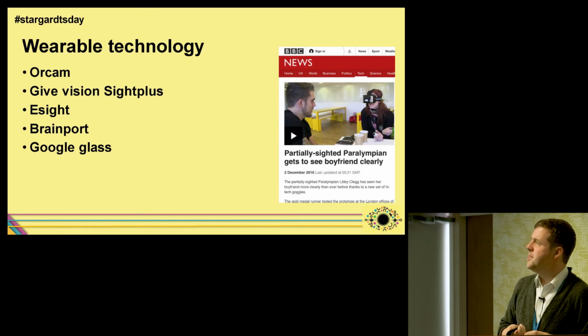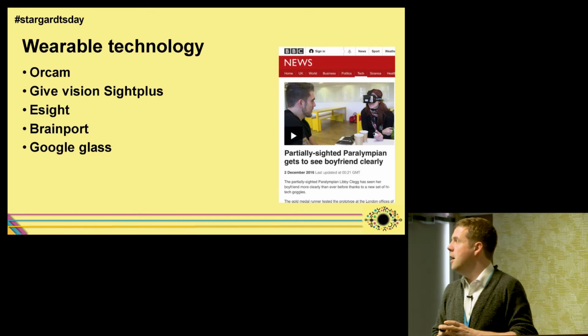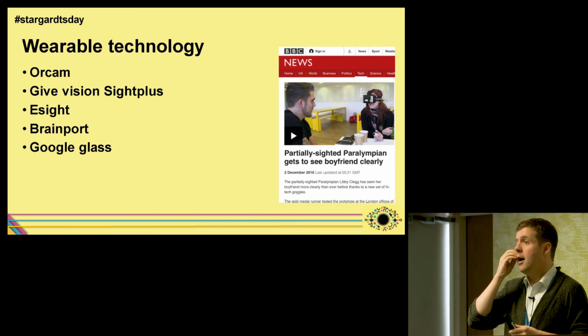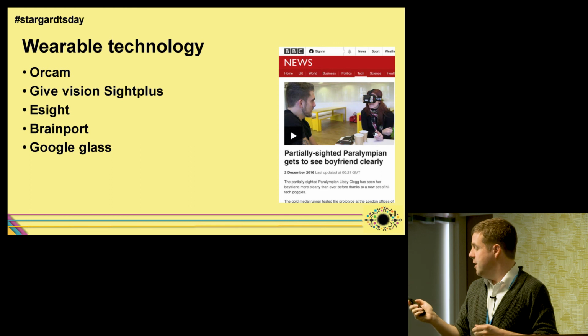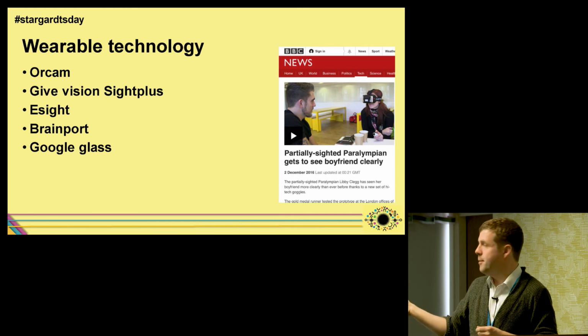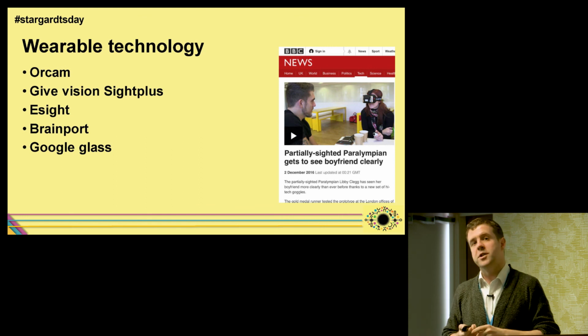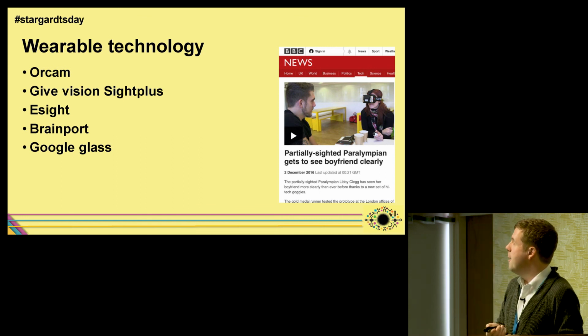Give Vision Sight Plus, which they're here today actually exhibiting. This is an augmented reality system which is available now, again to help with vision. So it's a bit of a cumbersome headset at the moment. It's one of these virtual reality headsets. It's got a smartphone in it which has got a very bright screen. And the idea is this is something you can use for various different things.